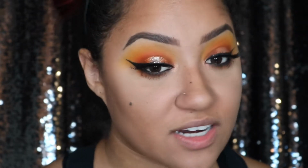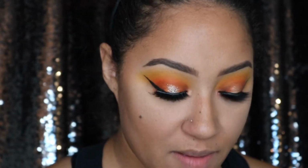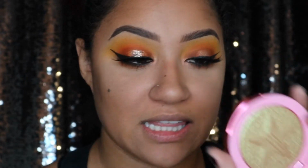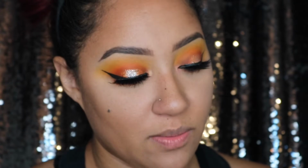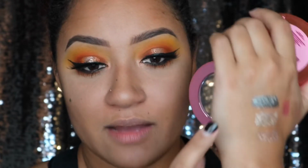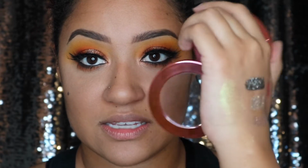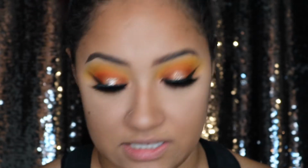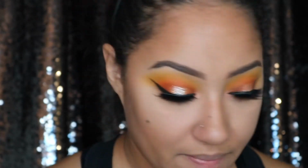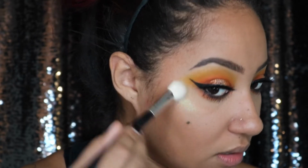All right, eyeballs are done. Let's try out this Jeffree Cosmetics highlighter. It's in the color Money Honey. As you can see, it's kind of this gold green iridescent moment. I'll do it with my finger right here on the back of my hand. So if you guys can see, this is what it's looking like. It's very green gold. It's a very interesting color. I'm going to take a regular highlighting brush and go in with this, and we are going to hit the cheekbones with it.